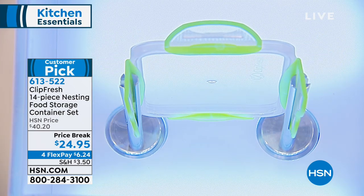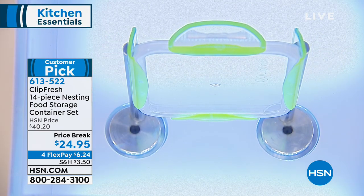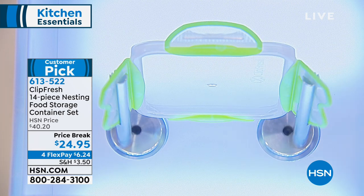So we're talking about, and it's double injected, and we'll talk about how that is. Those clips are not separate pieces.